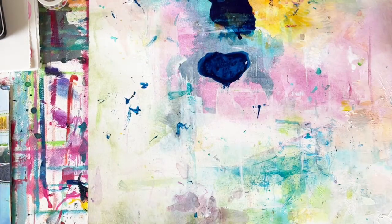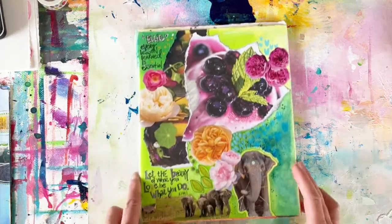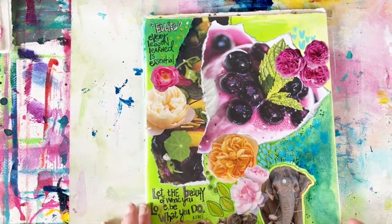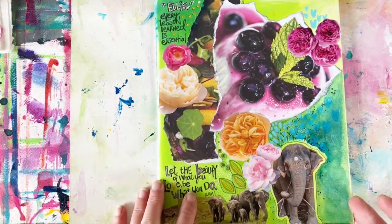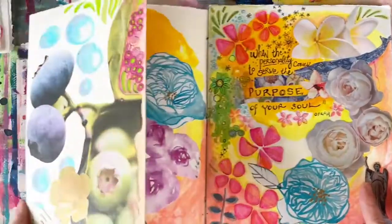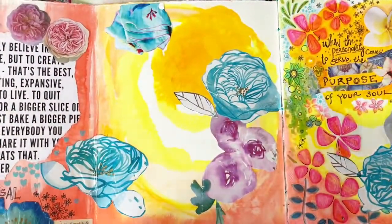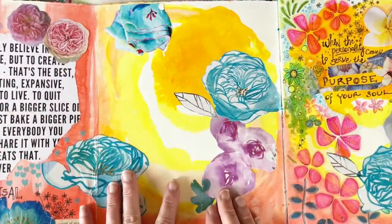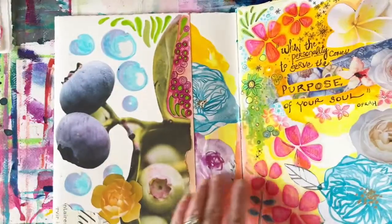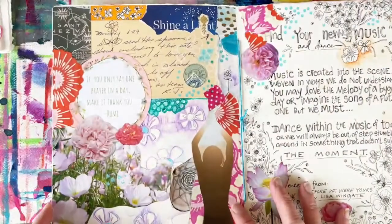And let's see, then this one, I think I've shown you guys these before, but we'll just quickly go through this one. This is just doing some collage, doing some writing, and using art journals. This is one that I made, and just using it to create some pretty stuff.